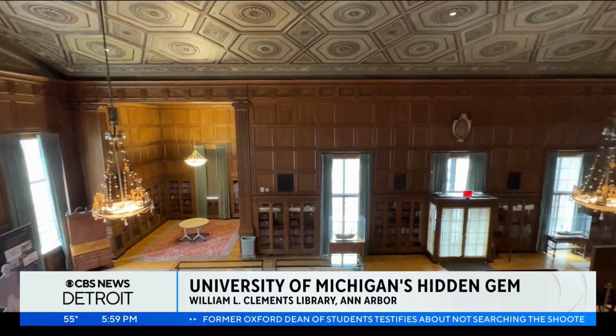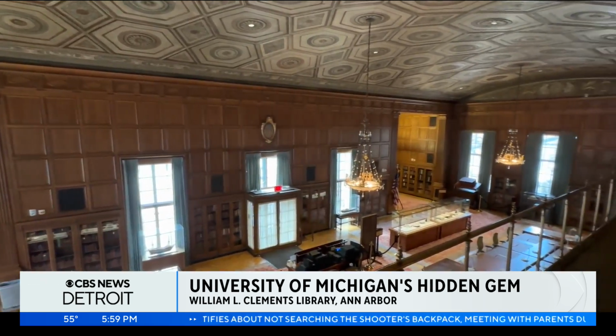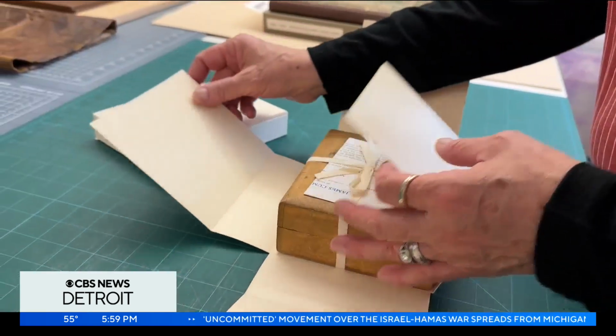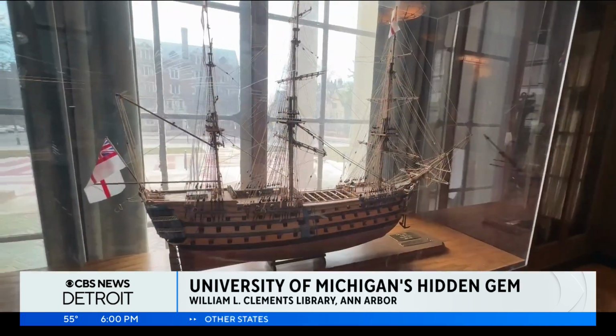The library provides monthly tours for members of the public and private tours for larger groups. We really encourage our Ann Arbor community and anyone who's interested in American history just to come in and use the sources that we have available. After all, you never know what you might uncover. My favorite part about working here is that every single day you come across something that just blows your mind. Reporting in Ann Arbor, Meredith Bruckner, CBS News, Detroit.